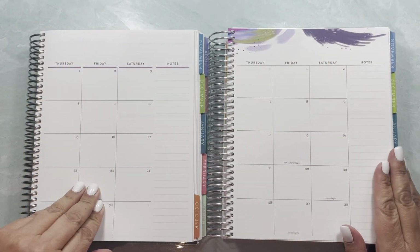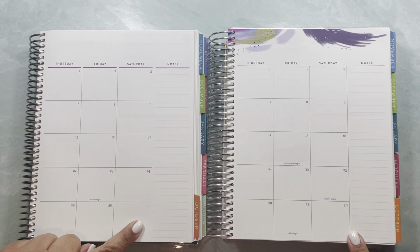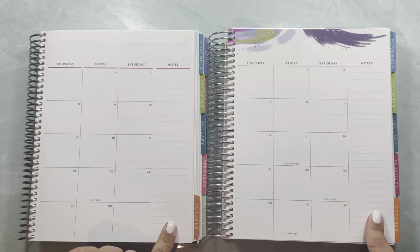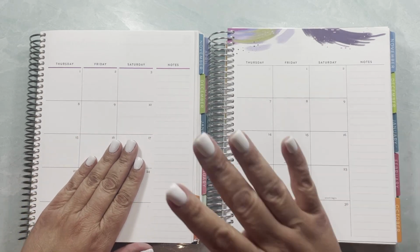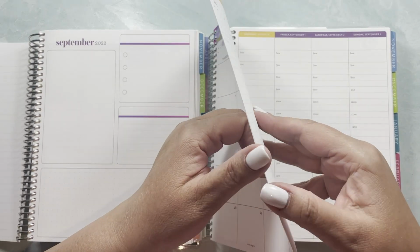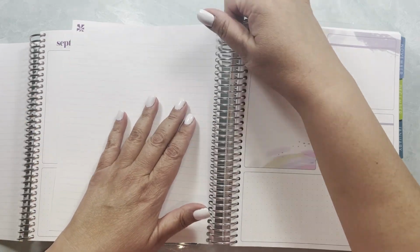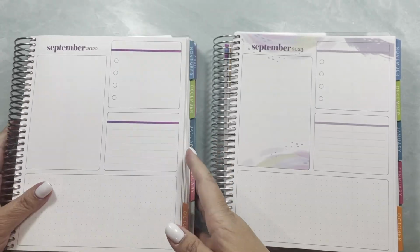Everything here is the same. The one difference would be that now there's a line over here, and that just makes this section seem wider, but in the end it's the same. Take my word for it, because I did measure this already when I was creating the kits. And same with this section, okay? So then you have your white page, so that's absolutely the same. They haven't changed any of that.